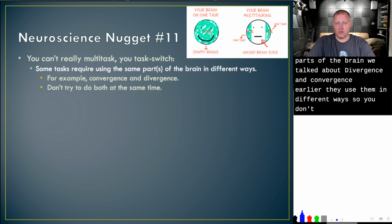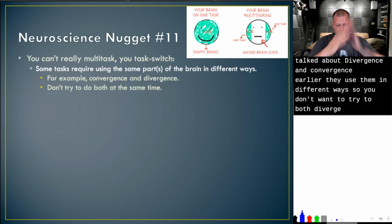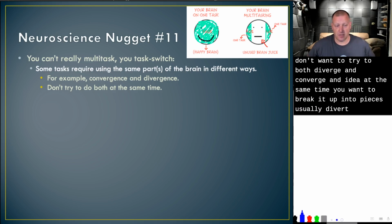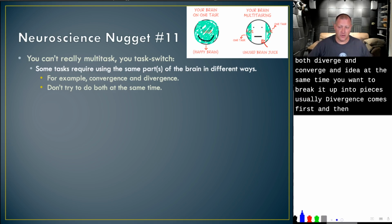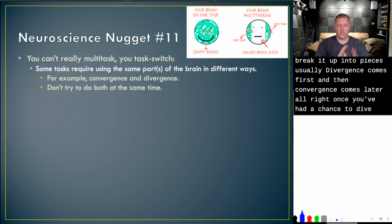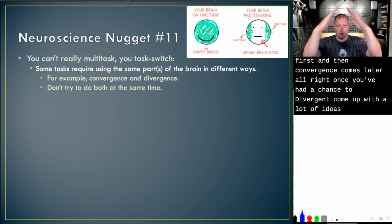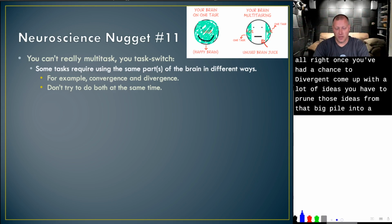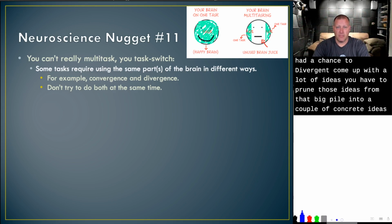So you don't want to try to both diverge and converge an idea at the same time. You want to break it up into pieces. Usually divergence comes first, and then convergence comes later. Once you've had a chance to diverge and come up with a lot of ideas, you have to prune those ideas from that big pile into a couple of concrete ideas by converging.